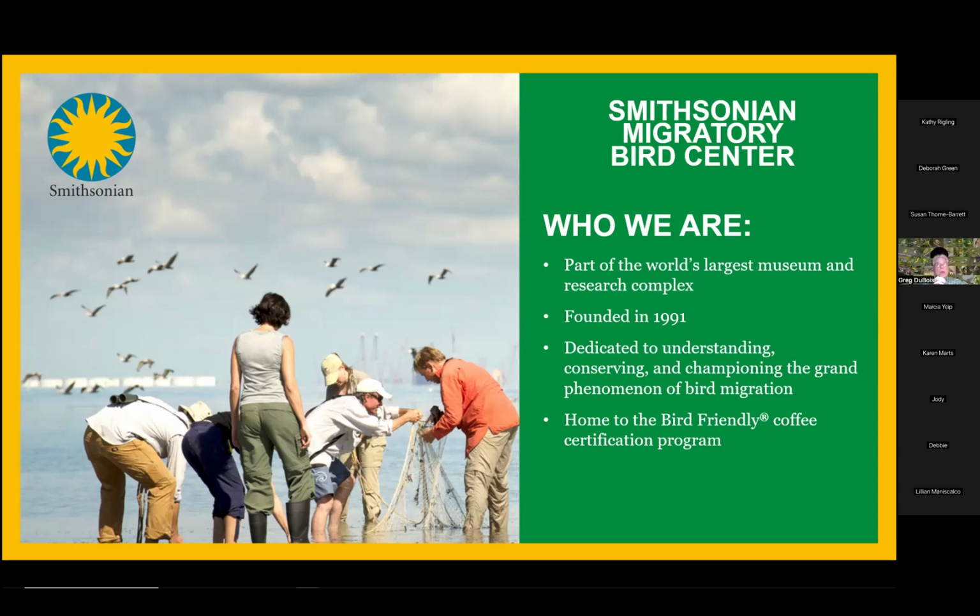And the Smithsonian Migratory Bird Center is one of those 11 international research centers. The Migratory Bird Center was founded in 1991, and it is home to the Bird Friendly Coffee Certification Program. And that's where we're headed right now.